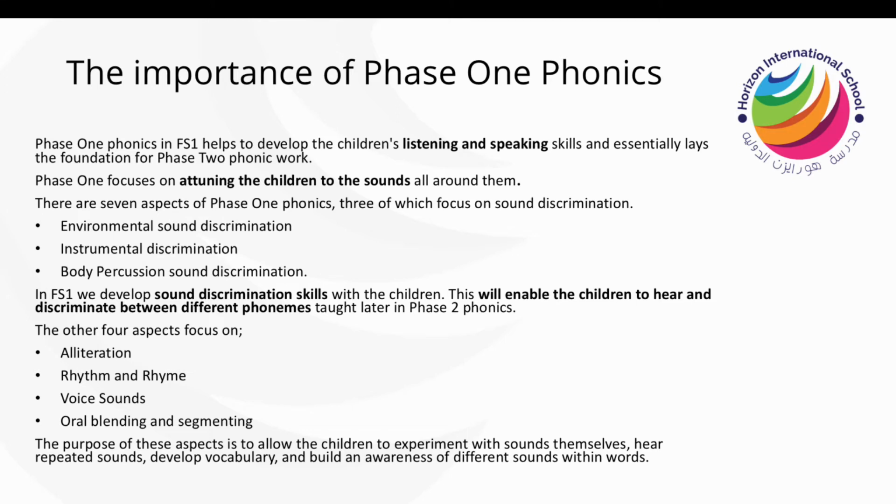In FS1, we develop sound discrimination skills with the children. This will enable the children to hear and discriminate between different phonemes taught later in phase 2 phonics. The other 4 aspects focus on alliteration, rhythm and rhyme, voice sounds, and oral blending and segmenting. The purpose of these aspects is to allow the children to experiment with sounds themselves, hear repeated sounds, develop vocabulary, and build on awareness of different sounds within words.